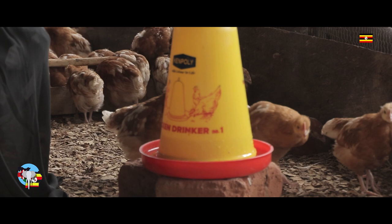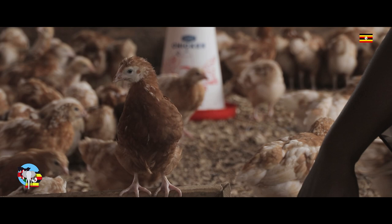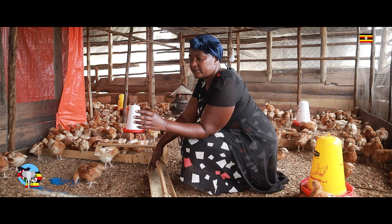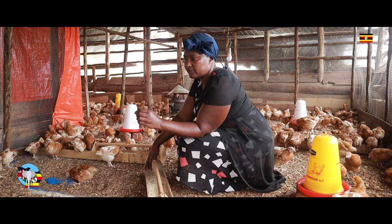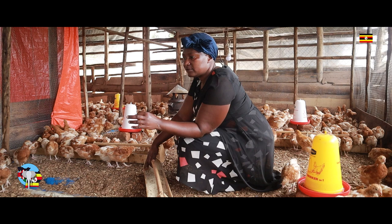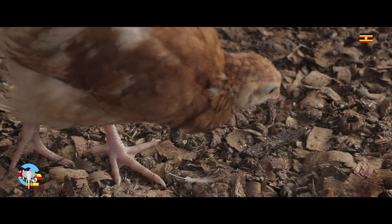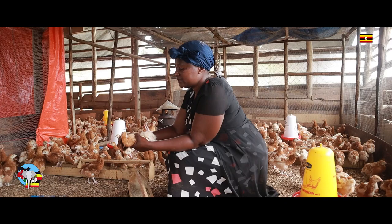When they bring them, when they are still young, like 1 day old, there are some vaccines which they give them when they are still at the hatchery. And the others here, we start with day five. Day five, we have to vaccinate for Newcastle. Newcastle, that is the major killer disease. Newcastle, Gumboro. I got someone, he taught me when I was starting, he taught me how to vaccinate. Mostly vaccines you drop on the eye.